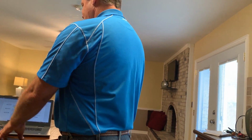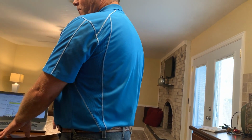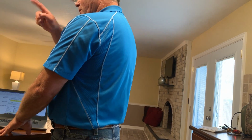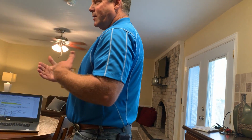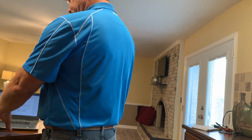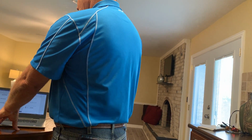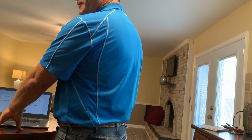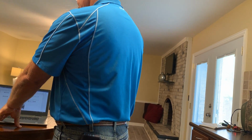Doors, I've got one missing hinge screw on the front entry door at the top. It needs a screw put in it. And then the north bedroom door is a little bit out of square, and it's not latching. All the windows have been replaced, or upgraded windows.